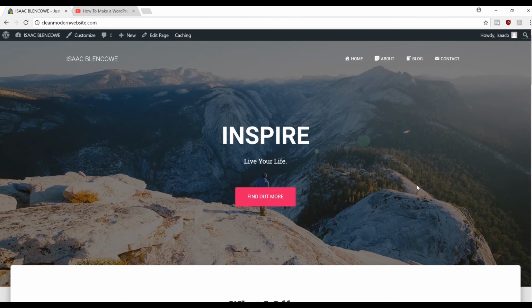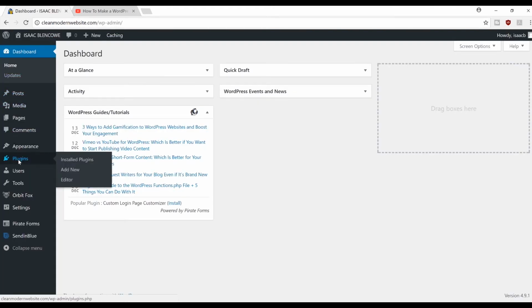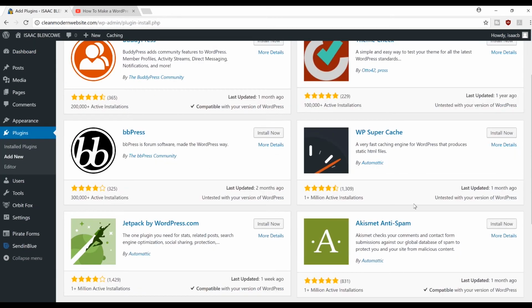Now I'm just going to show you some really important plugins that I think all of you should get, that will improve the functionality of your website, and also improve the visibility of your website. So you're going to go back to our dashboard, go to Plugins and Add New. What you want to install is this Akismet anti-spam. Very important. When you make a website, you'll find that you will naturally attract spammers.